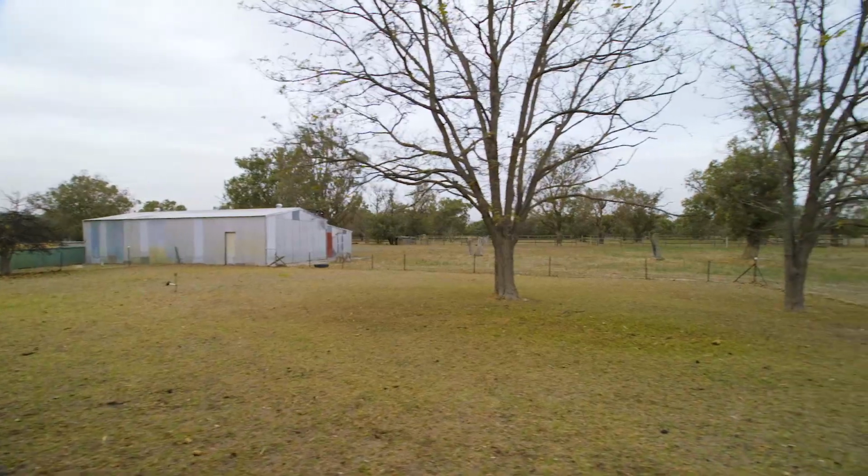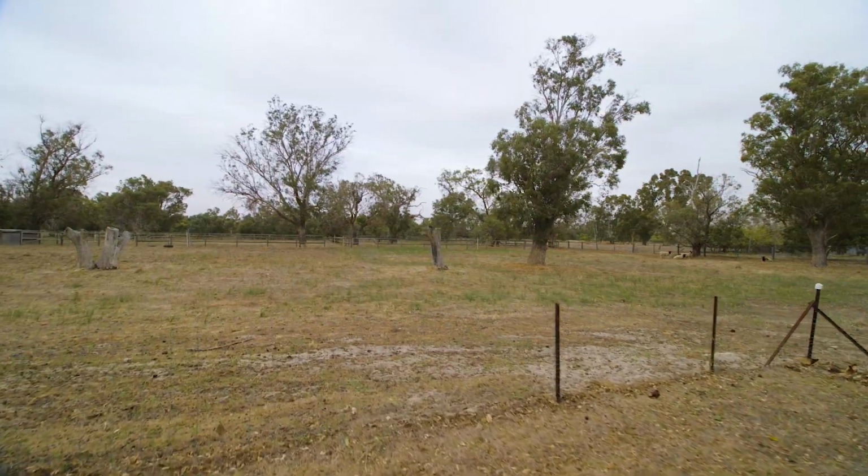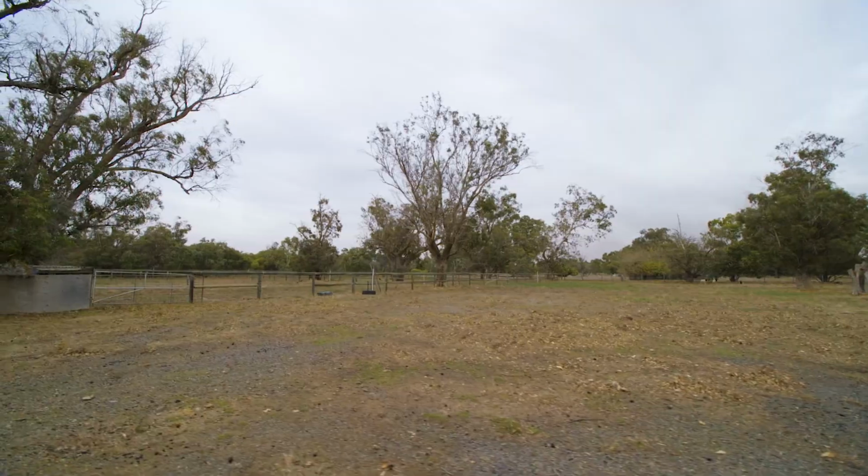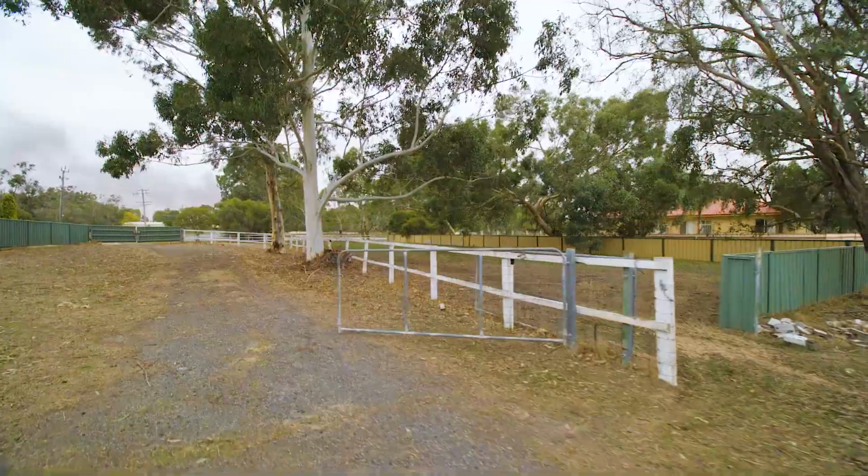The location cannot be beaten with huge developments happening around you. Located in the Welshpool Road Industrial Precinct and just 20 minutes away from the Perth CBD.